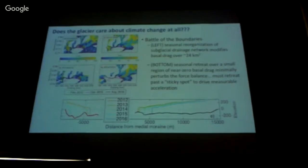It's only when we have these longer, several-year changes that we see down here, these are cross sections of the glacier now. You see that the glacier had seasonal changes, but it didn't really care until it retreated over this little bedrock bump into this deep trough and it rapidly accelerated. And the same thing is going on here with this other branch as well. It retreated from a pinning point where it was stable into a deep section in the fjord and now it's accelerating.